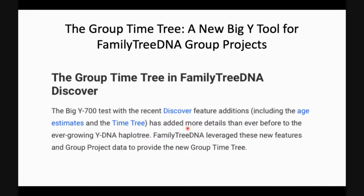This was an announcement about a month ago saying that they have a group time tree from FTDNA, a new Big Y tool for Family Tree DNA group projects. And I'll show you some screenshots of this Discover feature. And it can be used even if you haven't done Y DNA testing at Family Tree DNA. So let's say you did a test at 23andMe. If you have a Y chromosome, they will tell you your haplogroup. And you can plug that into this Discover feature.